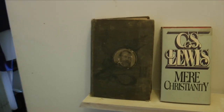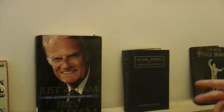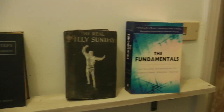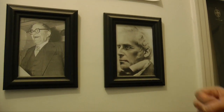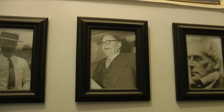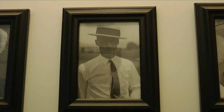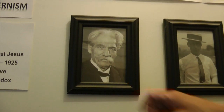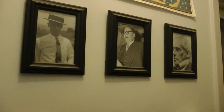And then we have other famous writings. We got C.S. Lewis. We got Billy Graham. In His Steps by Charles Sheldon. Billy Sunday, The Fundamentals, you have John Darby and Dispensationalism, we have this one here is Scopes, the famous Scopes Monkey Trial, Albert Schweitzer's Quest for the Historical Jesus, and then later we have Karl Barth starting Neo-Orthodoxy.